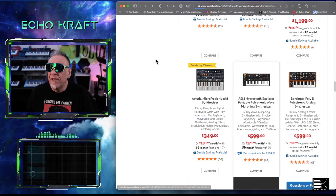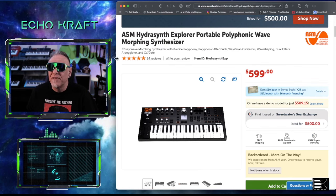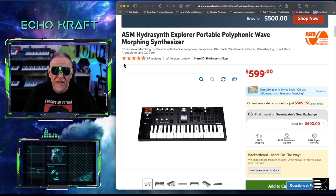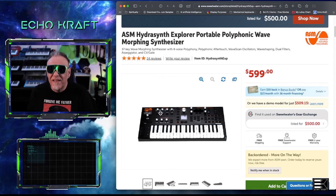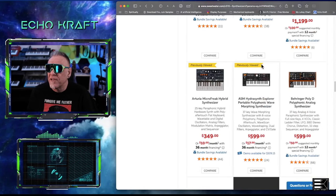Here's something interesting. I played one of these at NAMM, and I found this very interesting. It was built like a tank and sounds amazing. And this is the ASM Hydrosynth Explorer Portable Polyphonic Wave Morphing Synthesizer. This is a very cool synthesizer, and it hasn't made it into my arsenal. I don't know why. I know Synth Samurai has the larger version of this. He has the larger Hydrosynth. He loves it. I did like it at the show, but for $599, man, it's pretty cool. Check out some of the demos. Very, very cool sounding synthesizer.